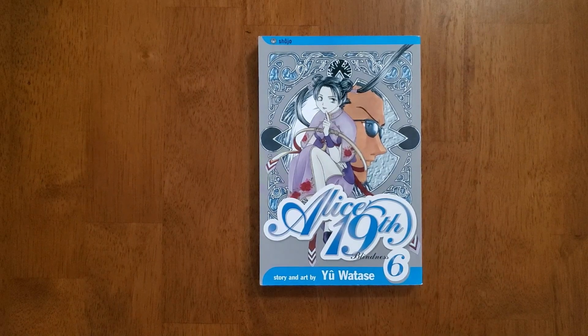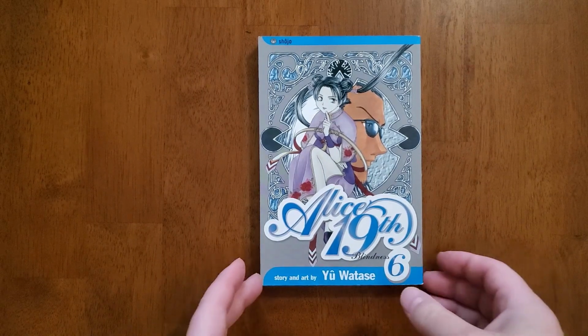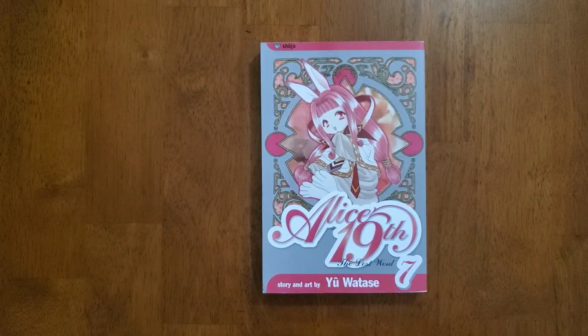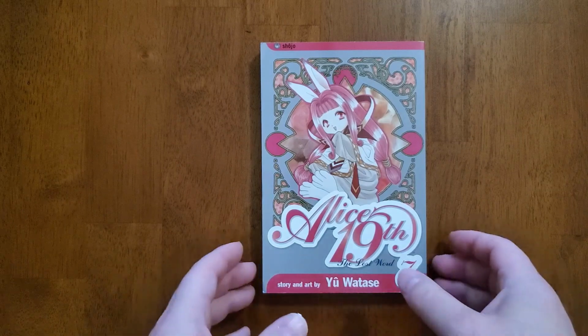I love when I go to a used place and they have all of the series there and I can just pick it all up in one fell swoop, especially when they're like $5 a volume like this was. And that was it from used bookstores.